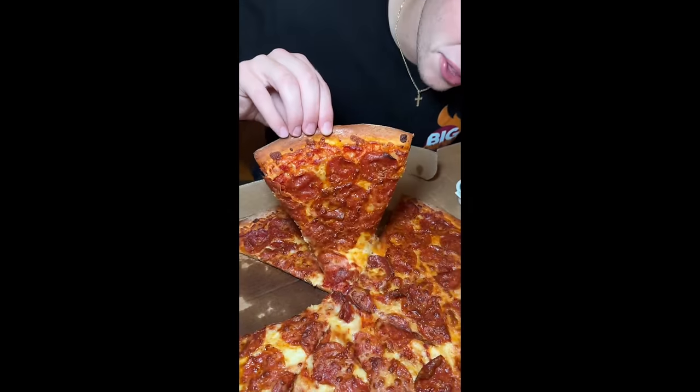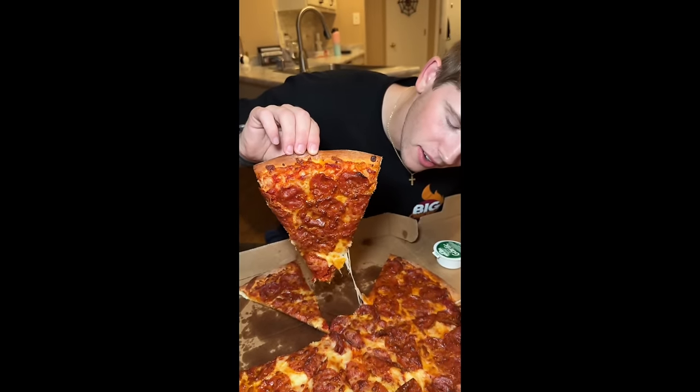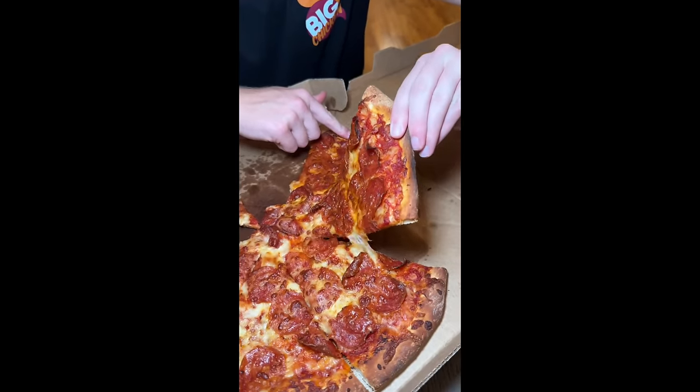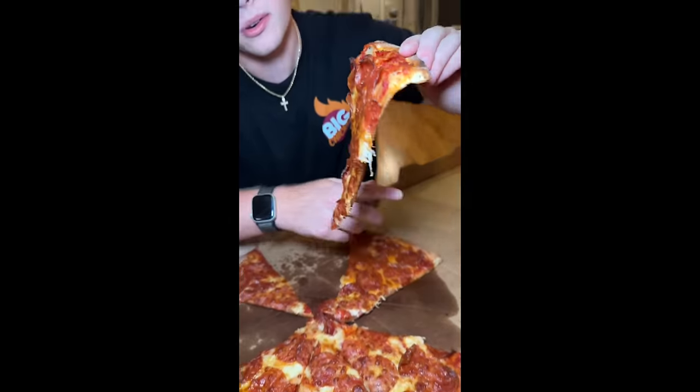Oh. Whole lot of nothing in that first pull. Oh, it was a little strange. Redemption pull. Last attempt. Oh.